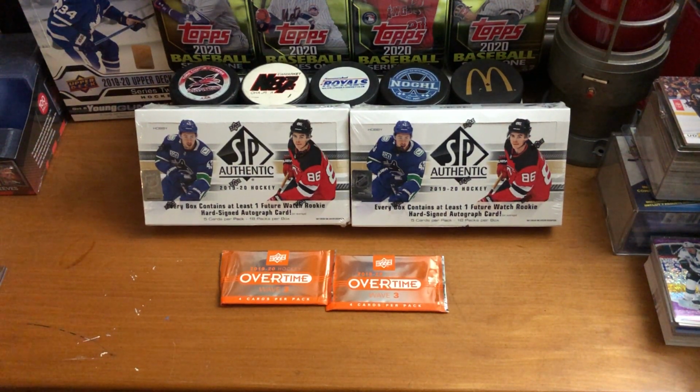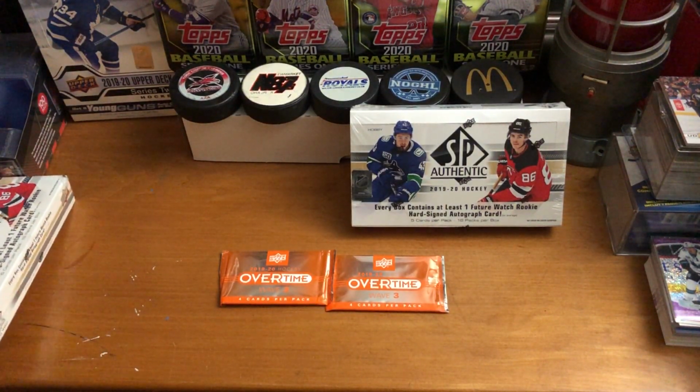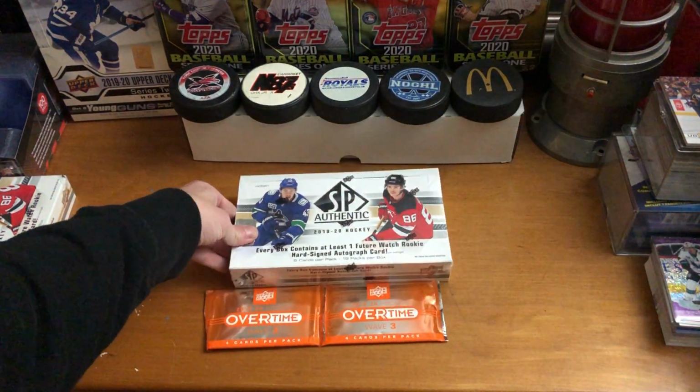Hello everybody, today we are going to be doing one of these hobby boxes of SP Authentic. I am very excited for this. I love this product. Last year I did a few hobby boxes, managed to pull a nice John Tavares autograph, one of 25. But this just released today, so we're going to do one of these. I guess we'll stick with the right one. And then I'm going to film the next one tomorrow. But let's see what we get.